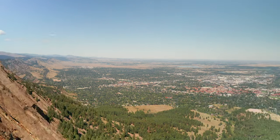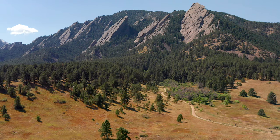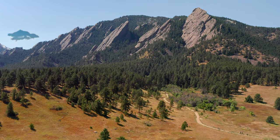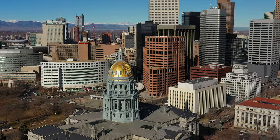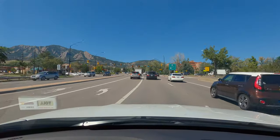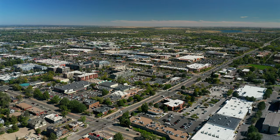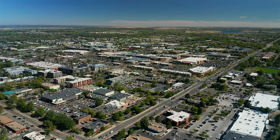Boulder, Colorado sits at the foothills of the Rocky Mountains and is known for its craggy rock formations called the Flatirons. Boulder is 25 miles northwest of downtown Denver, or about a 30-minute drive. Boulder is the 12th largest city in Colorado and has a population of just over 106,000 people that are spread out over 26 square miles.